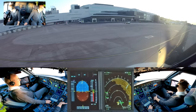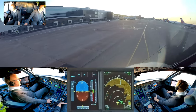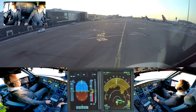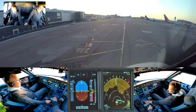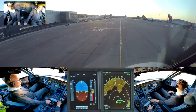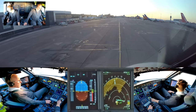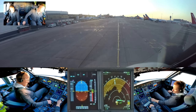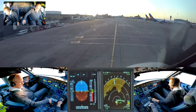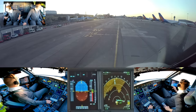Is ready, that's good. Check. Taxi checklist. Factuals? Checked. Flap setting? Conf 1 plus F. Radar predictive wind shear? On and auto. Engine mode selector? Norm. Takeoff memo? Takeoff, no blue. Cabin? Ready. Taxi checklist completed. Thank you.